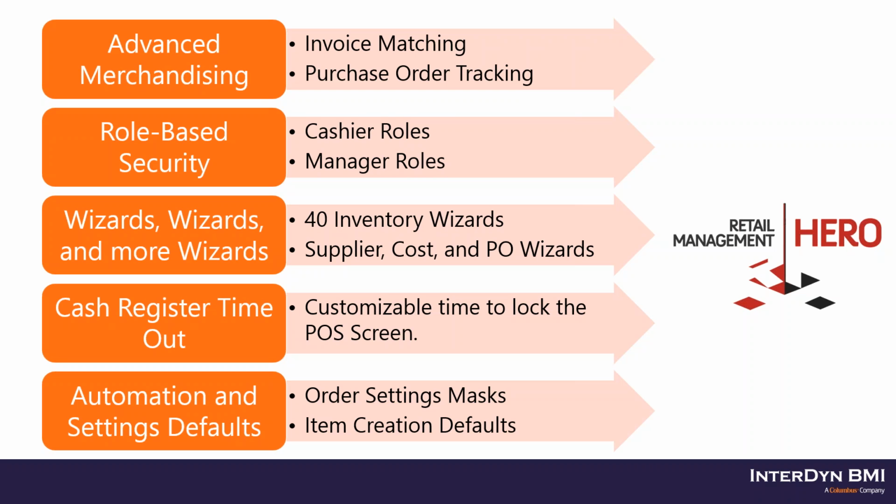I know this one may seem minor to a lot, but I get asked probably 80 or 90% of the time I was discussing RMS with somebody, is that RMH has a built-in cash register timeout, so that we can set it to say if there's no activity for 1 minute, 5 minutes, whatever time frame you want to define, that it'll go ahead and lock itself. And then automation and settings defaults. There's a lot of defaults that you can identify and set up inside of the Retail Management Hero product that will allow you to facilitate a lot of the tasks that you do much easier. So that's the overview of the changes that are in place.